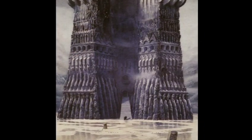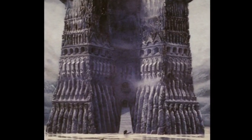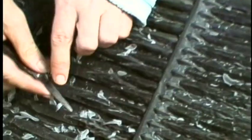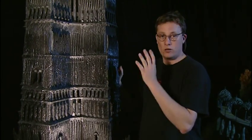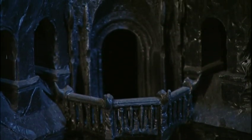Now with Orthanc, we wanted to capture the original painting of Alan Lee. In Alan's painting, he illustrated very much the feeling that this was a tower that had been chipped out of black obsidian. The only way we figured out to capture the look of black obsidian was by carving it out of microcrystalline wax. We carved every single element, then assembled it using hot waxes to melt all of the elements together, and then we took a massive silicon mold, a huge matrix mold of this whole structure, and then eventually replicated it in encapsulating resin. It's designed so that you can come up to it really, really close.